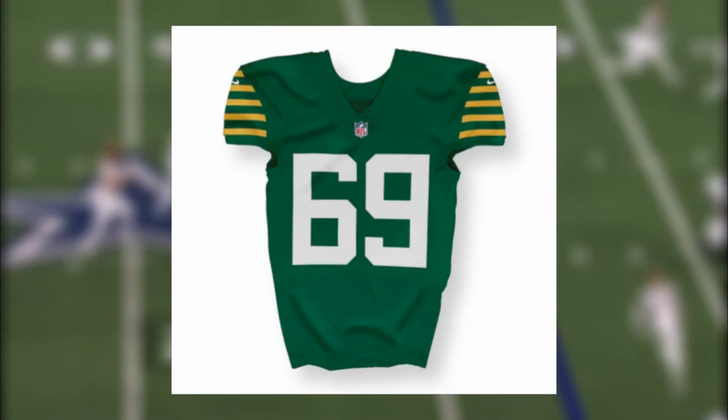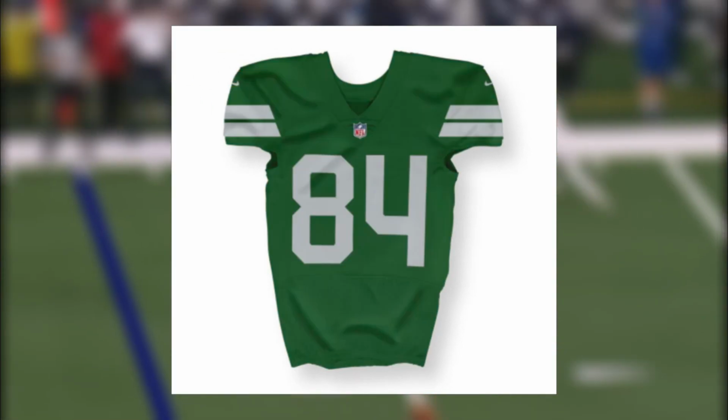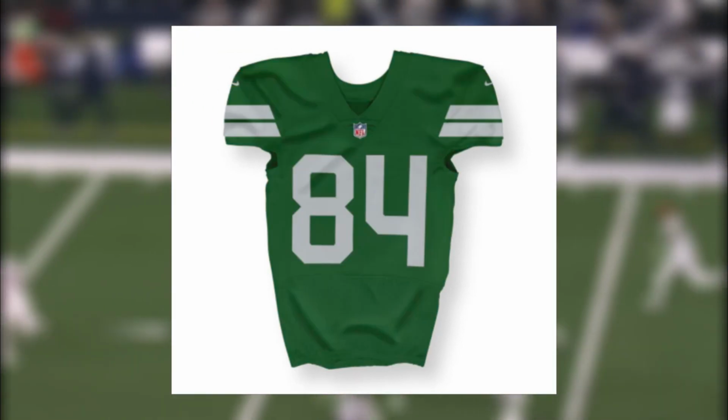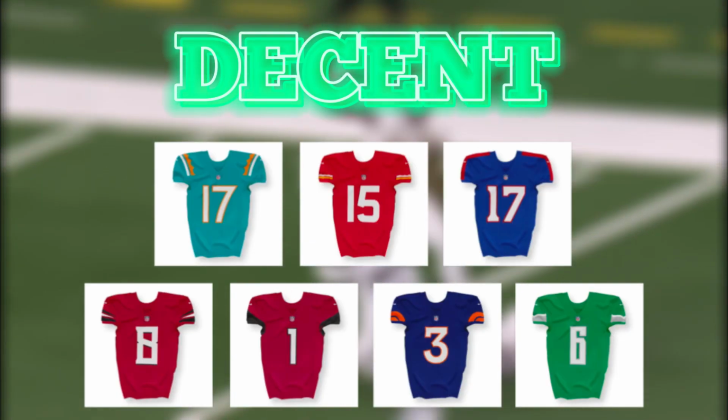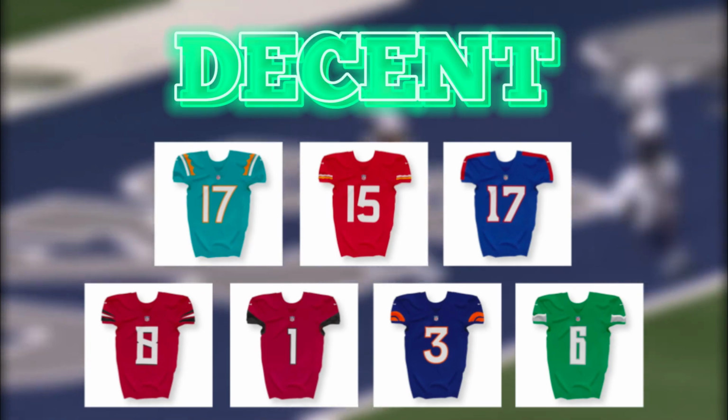You think you could fit any more stripes on that Packers jersey? And the Jets jersey is the physical embodiment of the Jets organization post-1969. Take that how you will. The next group of jerseys we have are decent. Not great, but not bad.